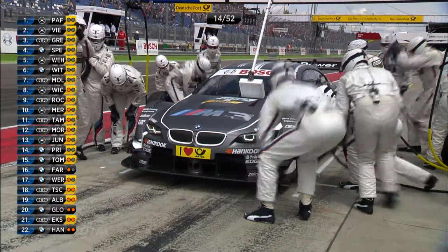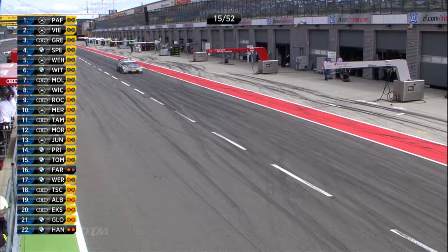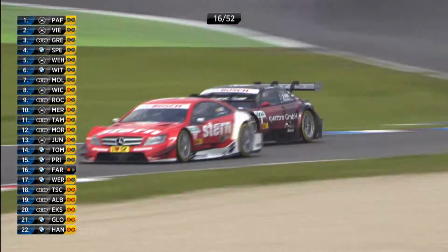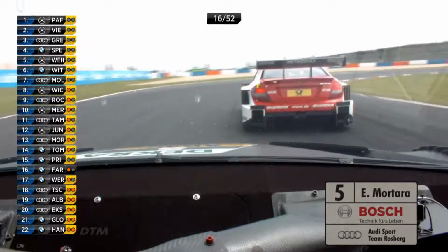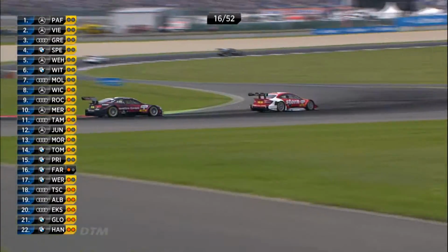Joey Hand in. BMW got to try something different here, and just gone onto the softer tyre. And now virtually everyone's on it except Farfus. Good racing here, look, Mortara pushing hard. Mortara on Juncadella for 12th and 13th places. Look how close they go to the wall. Right up against the wall from the original tri-oval Champ Car circuit.